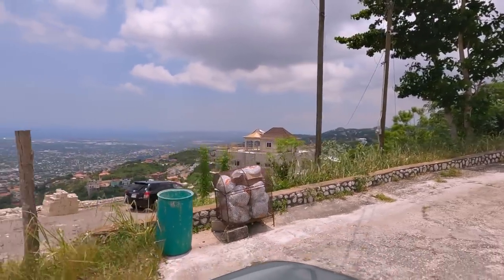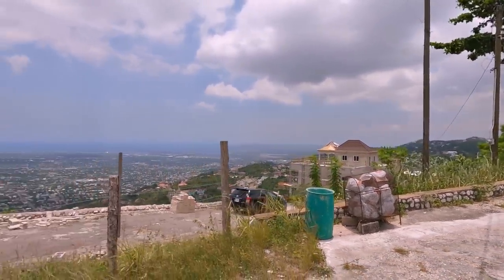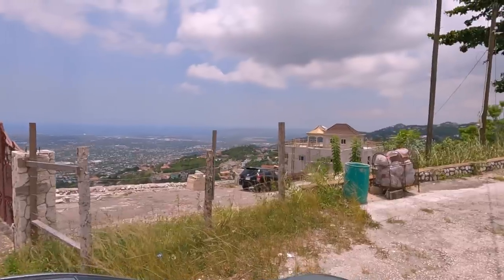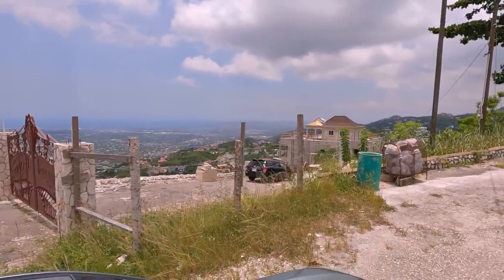And that house there is the one that looks like it has a crown on top, I think. But I'm not certain of that.